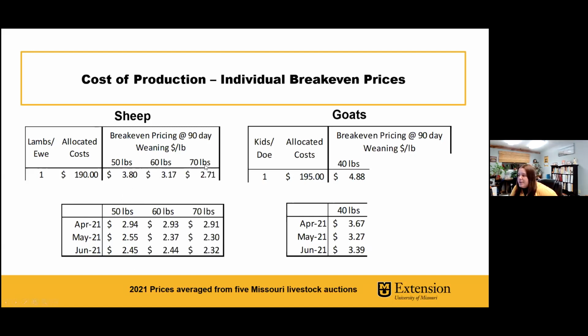If we look at the 60 or 70 pounds, at 60 pounds, again, the market never supported that price. At 70 pounds, if we were able to sell that lamb in April, we would have supported that price and made a little bit of profit, but no other months in those marketing months.